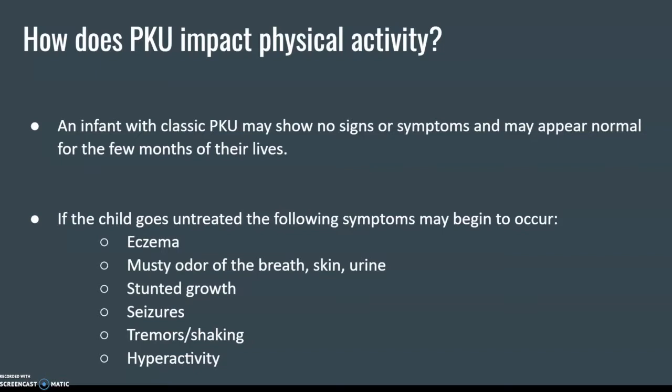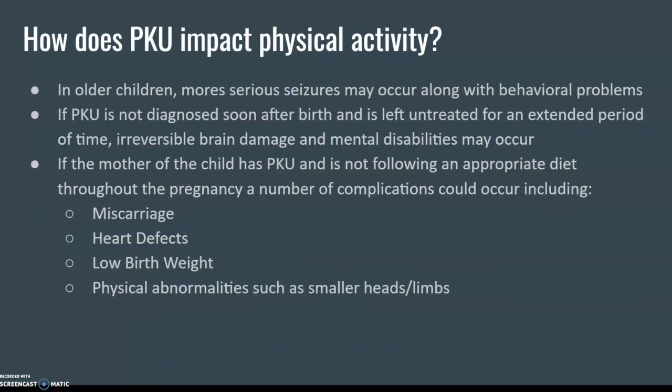So, how does PKU impact physical activity? An infant with classic PKU may show no signs or symptoms and may appear normal for the first few months of their lives. However, if the child goes untreated, the following symptoms may begin to occur: eczema, musty odor of the breath, skin, urine, stunted growth, seizures, tremors and shaking, and intense hyperactivity.